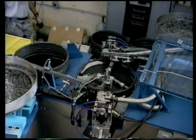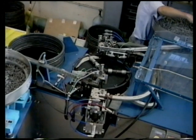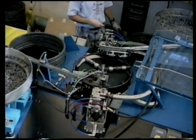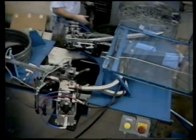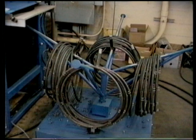Then it rotates the hoop and welds the next pair of hooks into place. When the machine completes a hoop, it drops it onto this tree. The tree can hold up to 40 hoops. When all 4 arms of the tree are filled, the machine automatically stops.